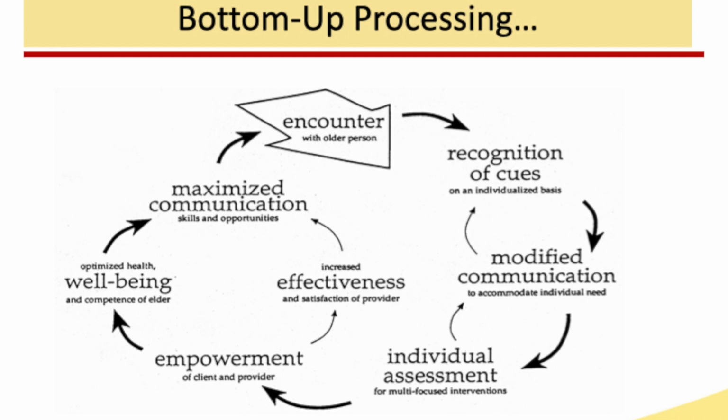So it's that person-centered approach. We understand the individual needs. We modify how we're interacting. We're doing constant individualized assessments. Is this person responding positively to me? What am I doing well that he's responding or she's responding well? What do I still need to change? And then that person feels empowered.